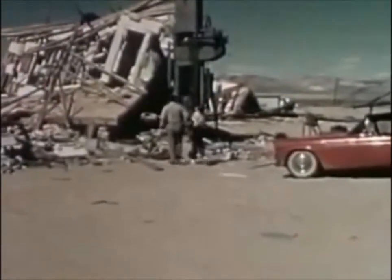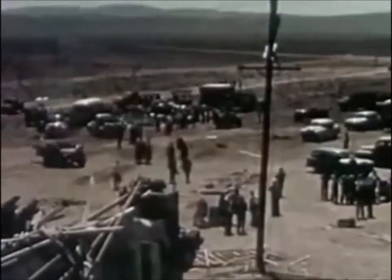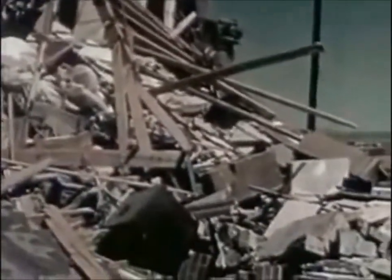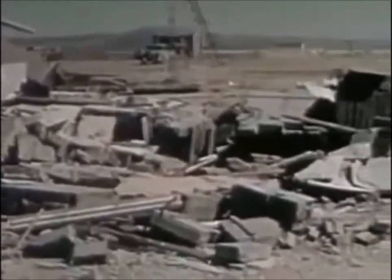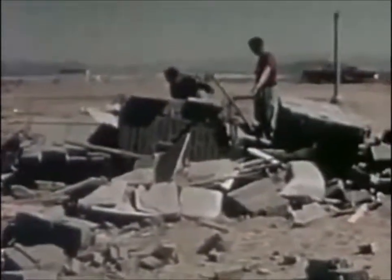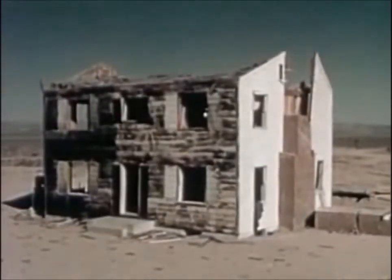Hours elapsed before we were permitted to view at first hand the results of the explosion. Let's see how the blast affected the houses. This is what remained of the masonry house that was not reinforced. This is the house constructed of reinforced concrete blocks after the explosion. Although the redesigned two-story frame house was severely damaged, the structural improvements had strengthened its resistance considerably.